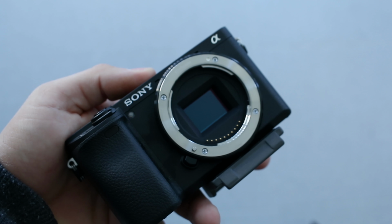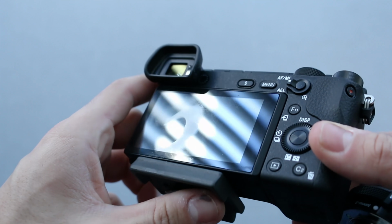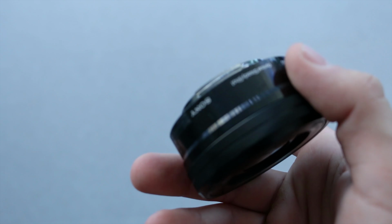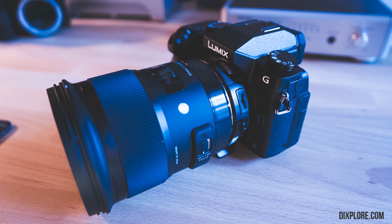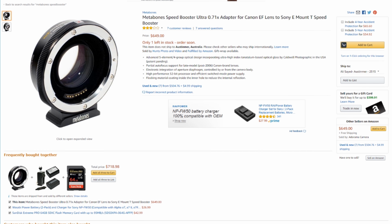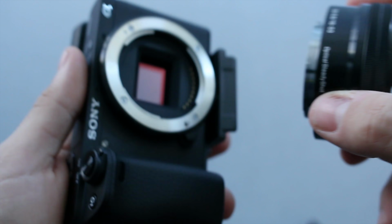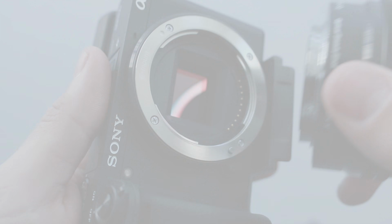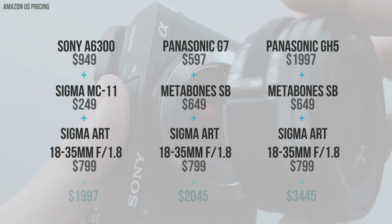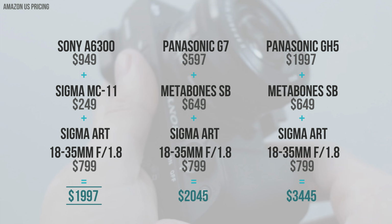And this is one of the main reasons I decided to go with the Sony a6300, as it has that native APS-C sensor, and if I'd gone with a Panasonic G series camera, I'd have to live with that crop factor of 2.0. Now, I know I could have slapped on the Metabones Speed Booster, which seems like the most popular solution currently, but with that painful price tag of $650 alone, it's a hard pill to swallow. Overall, when factoring in a Sigma Art lens and an appropriate lens adapter, a Sony a6300 setup is going to come in at a much more budget-friendly price when compared to a Panasonic G series camera, and this is one of the main reasons that I picked it up.